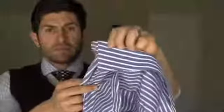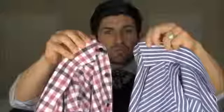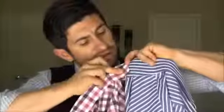Okay, it's better for me to show you because apparently me no talk so good. Alright, here's a medium-sized spread collar, okay? Here is a small size spread collar like the one I'm wearing. Put them together, can you tell? One's a little bit shorter than the other. They come bigger than this.